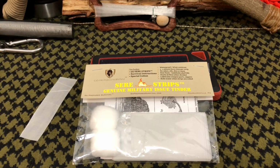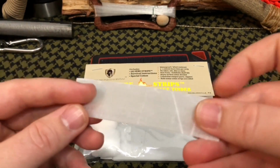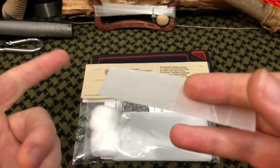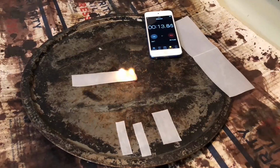Now, I don't want this video to take too long. This item works. As we were testing it and lighting it on fire, we noticed there was a drastic effect on how you light it. If you take the strip as is, so to speak, we'll pretend this is a full strip, and just light it with a lighter or hit it with a spark, it will burn, and it'll kind of catch and burn decently fast. It's okay.